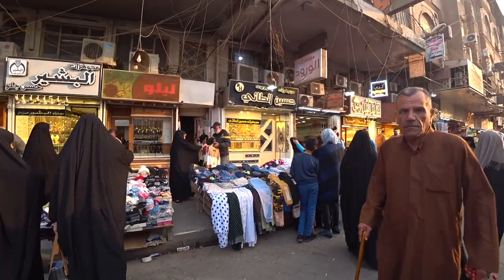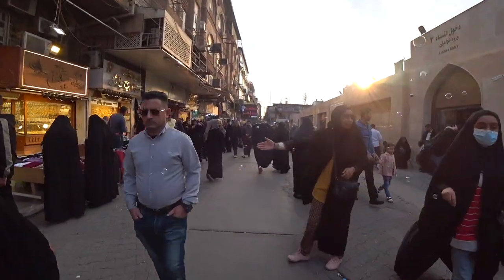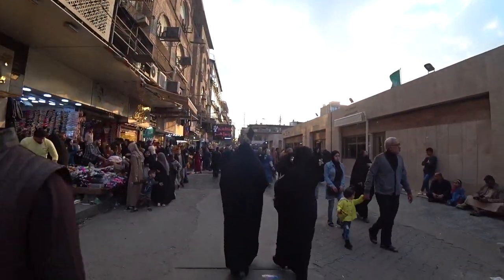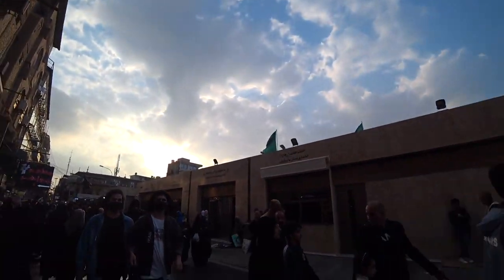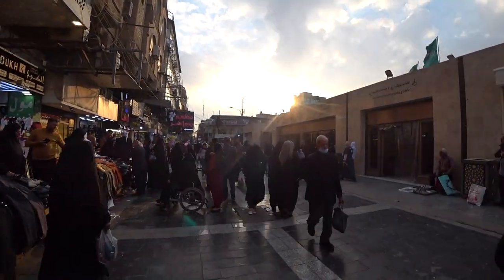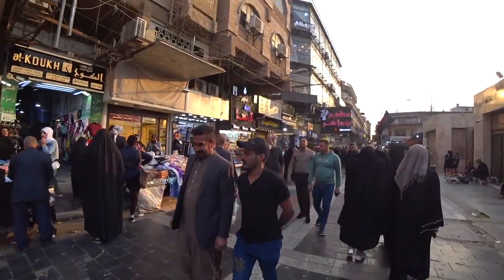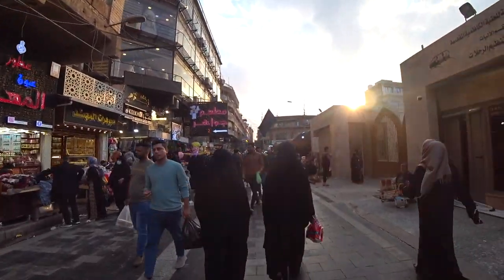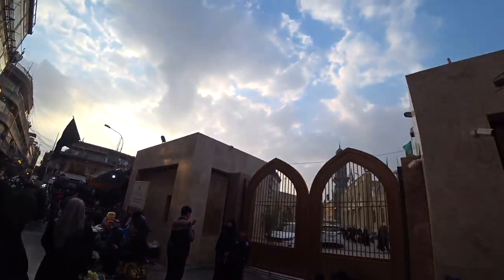Have a look here. It's all happening here in Kadhimiya. I think if we go this way to the right, we'll see the clock tower. It's very beautiful. Looks like there's a restaurant up there, and I think this is all a marketplace area. Pretty obviously, right? That's the clock tower right there.